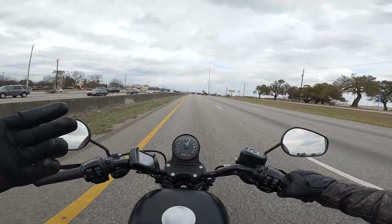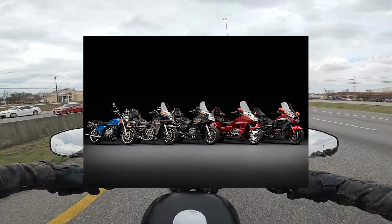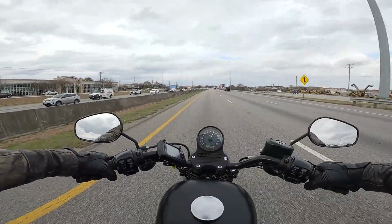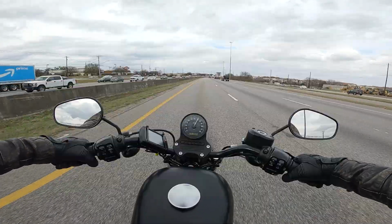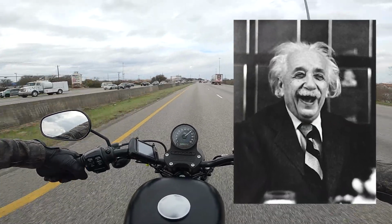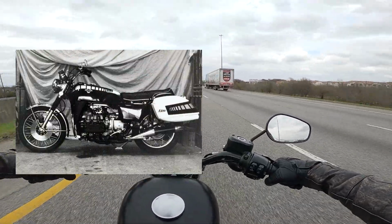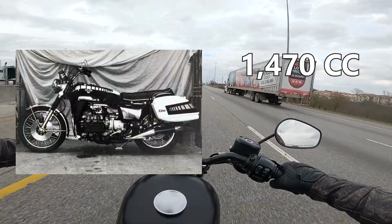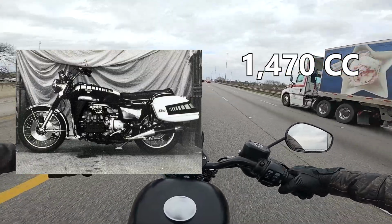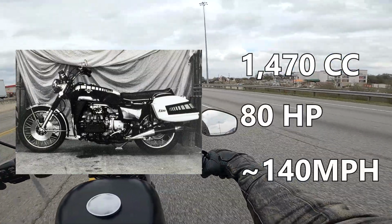So let's take some time and break down one of the biggest motorcycle models ever made. There's a lot to cover when it comes to the Goldwing, so let's jump straight in. In 1972, the big brain evil geniuses at Honda started a secret project called M1. It was a bike based on the CB750, but with a longitudinal 1470cc flat 6 crammed into it. It was putting down 80 horsepower and could top out at 140 miles per hour.